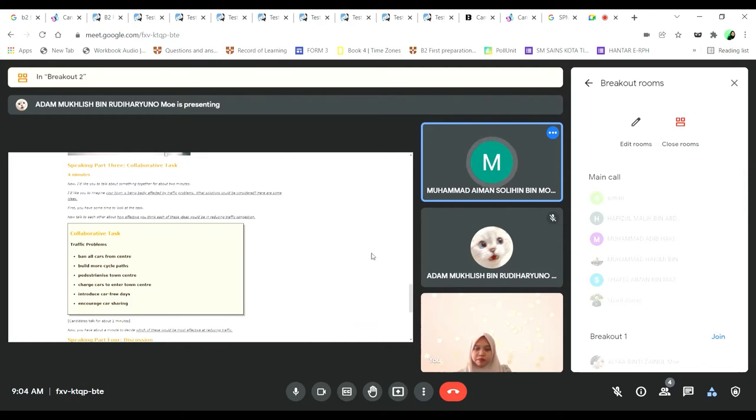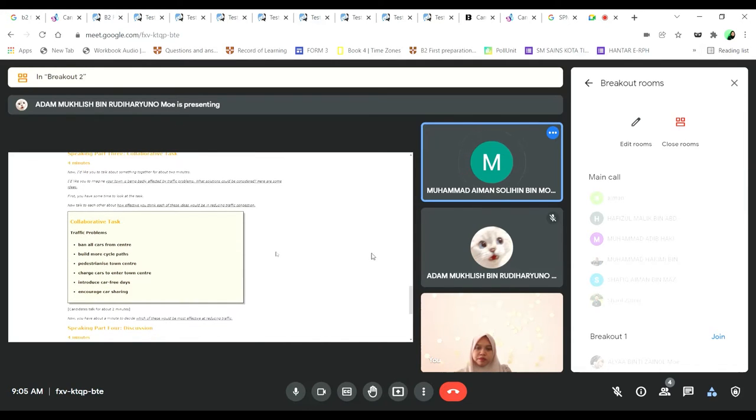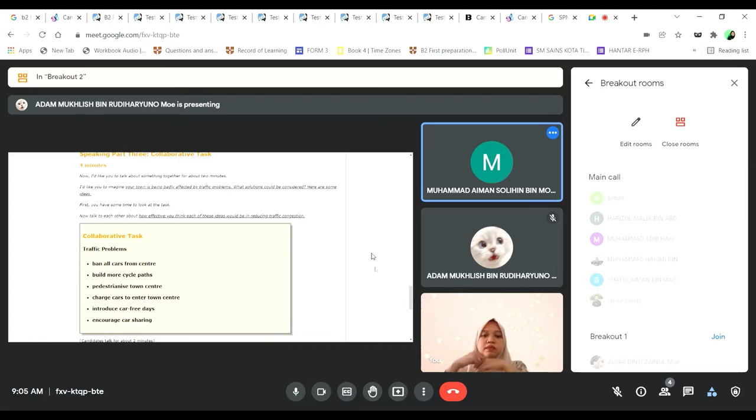Adam, let me start first. To reduce traffic congestion, I think that the government should build more cycle paths. This encourages cyclists to utilize the roads in order for them to go to their everyday desired destination. At the same time, it reduces the number of vehicles using the roads as they find cycling an alternative.